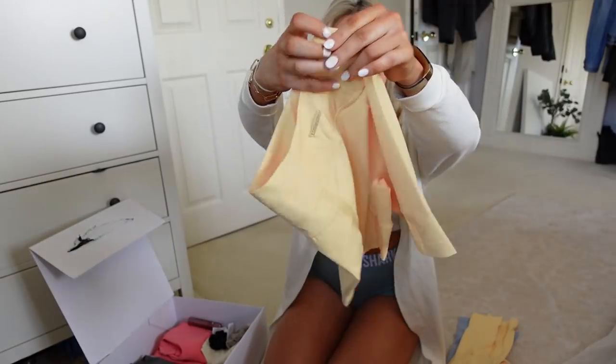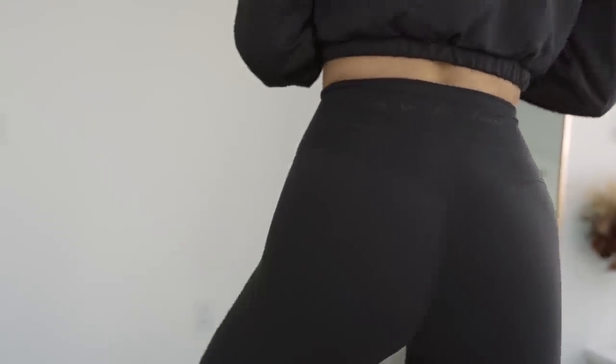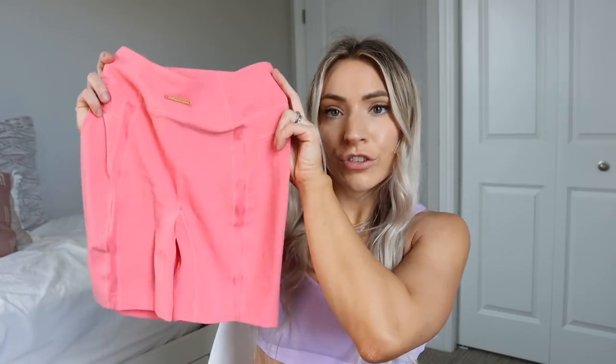Probably my favorite item. It's kind of always my favorite item, but the shorts. The shorts. Oh. There are actually two types of shorts in this collection. So these two are the mesh shorts. Also got the mesh shorts. Absolutely stunning. I'm so obsessed. All of the little details on these shorts are amazing.